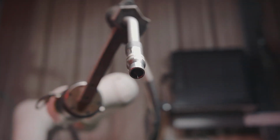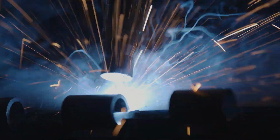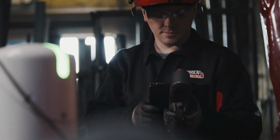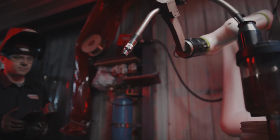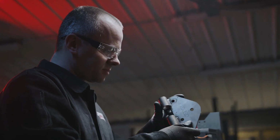The Cobot that we have now was really our first one in the company, and we've really liked it, and we've had a good experience, actually looking at buying several more. What the Cobot has brought to my job is it's helped me understand jig design and also the welding quality. It helps me understand better.